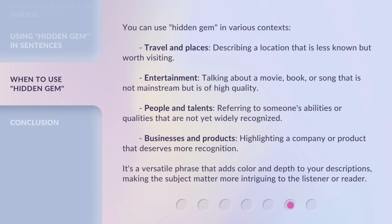You can use hidden gem in various contexts. Travel and places, describing a location that is less known but worth visiting. Entertainment, talking about a movie, book, or song that is not mainstream but is of high quality. People and talents, referring to someone's abilities or qualities that are not yet widely recognized. Businesses and products, highlighting a company or product that deserves more recognition. It's a versatile phrase that adds color and depth to your descriptions, making the subject matter more intriguing to the listener or reader.